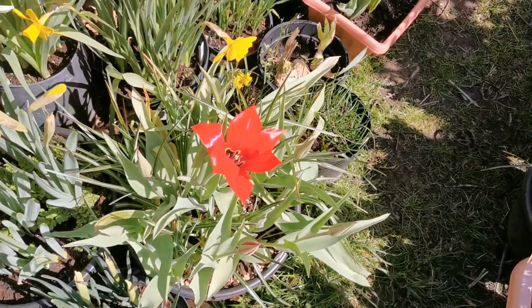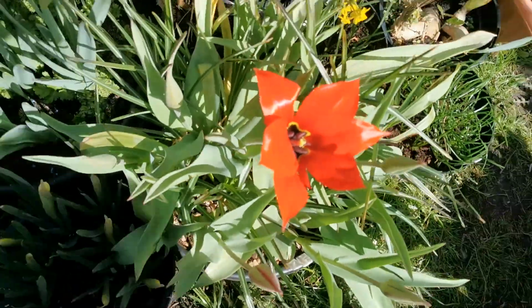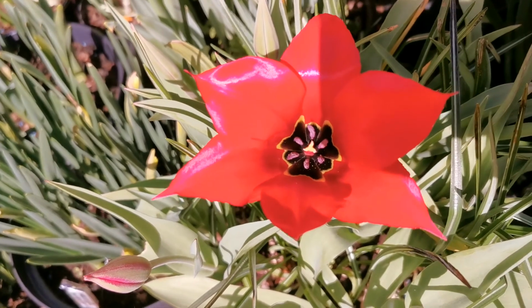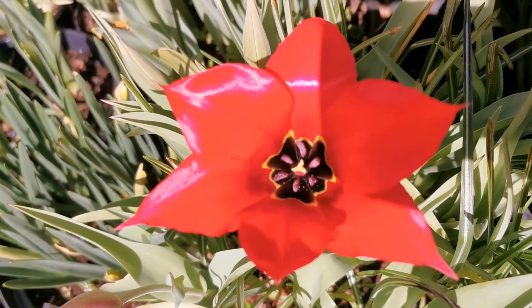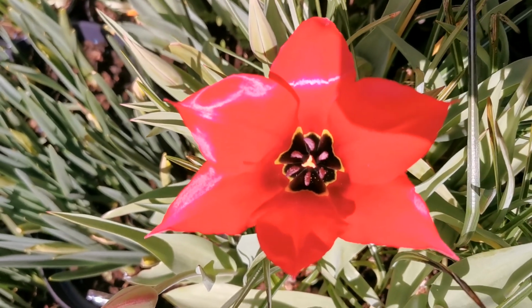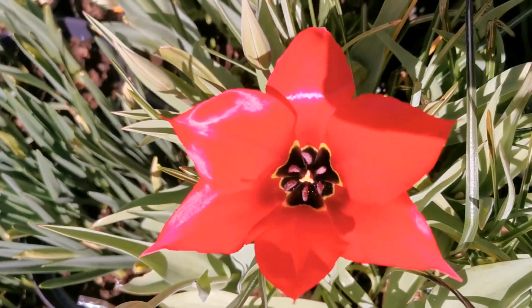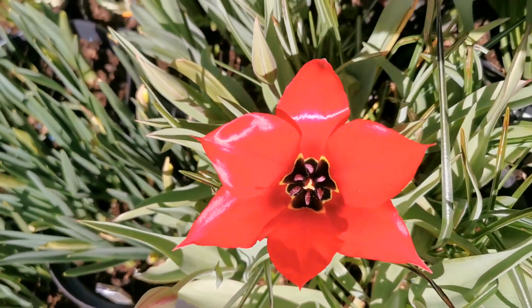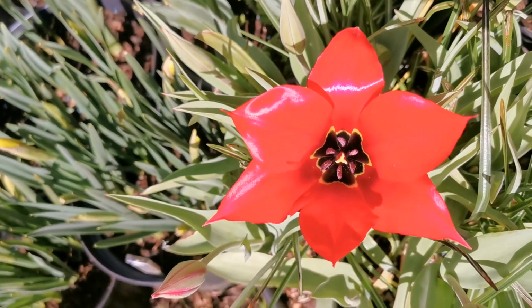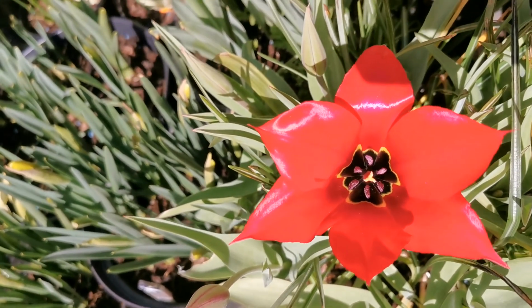One flower that just bloomed a couple of days ago is this one. So I give you a nice shot. It's the Tulipa eichleri. The eichleri again is a tulip that is not very easy to find. I bought it from a nursery in the Netherlands, Verberg Tulips. The color is absolutely wonderful. Again, it's a very bright red, almost, I would say, really scarlet. Even more towards the scarlet than the Fusilier. The Fusilier is scarlet towards the orange.